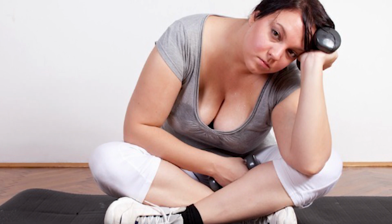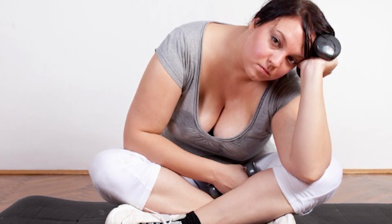Insulin resistance is when the cells of your body resist allowing insulin in. And that's a problem because your insulin escorts glucose into your cells so they can make energy. Lack of exercise, excess body fat, smoking, and not getting enough sleep can drive your body into becoming insulin resistant.